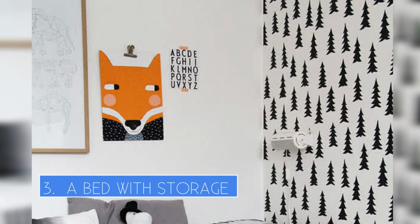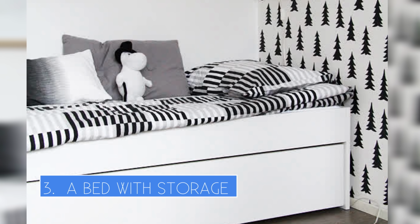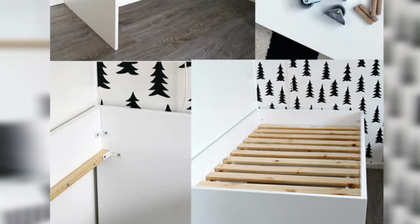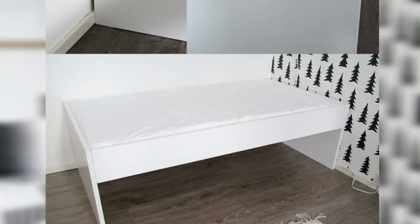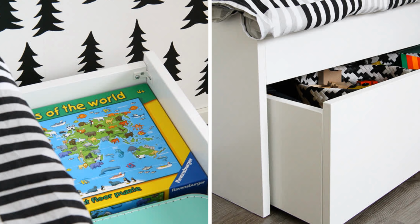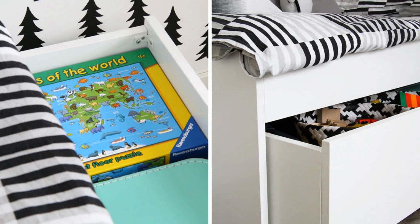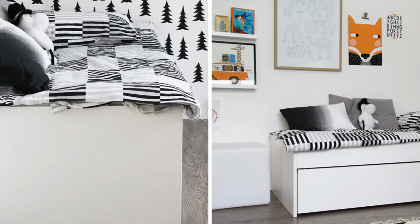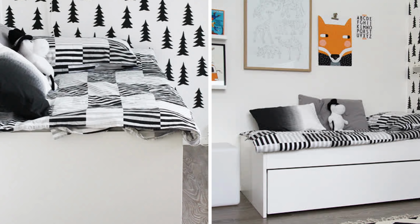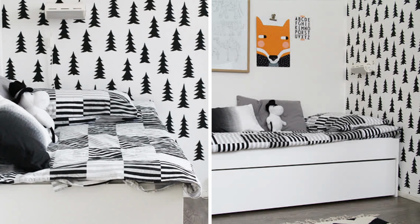Number 3, a bed with storage. Another clever DIY project idea is to include storage compartments within the bed. A platform bed allows extra space underneath the bed, enough to accommodate your items. You can place clothes, bedding items, etc. When you have such extra compartments within the bed, you don't need to have a wardrobe or any other pieces. Whether you have a small single bed or a big and wide bed, having the compartments along with the bed will improve efficiency and functions.